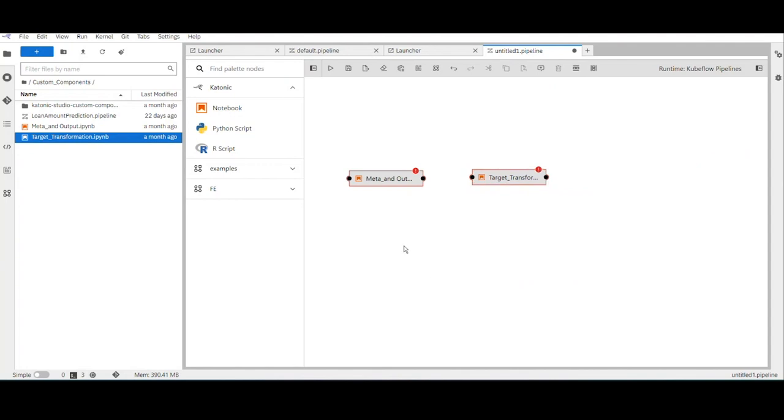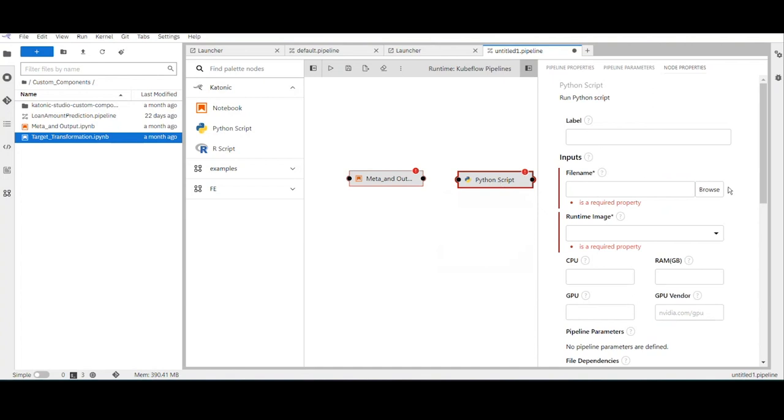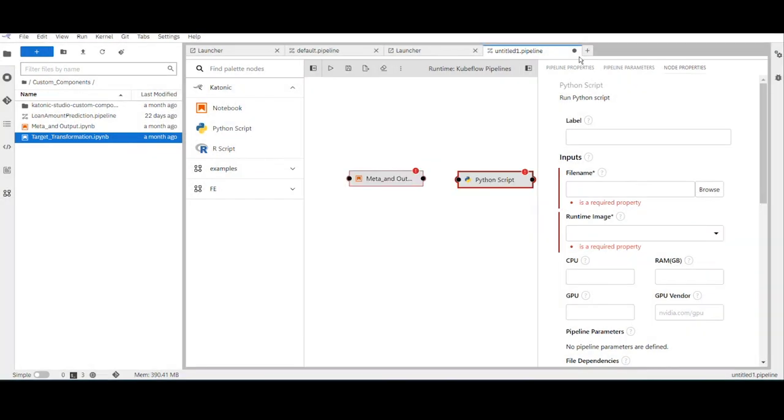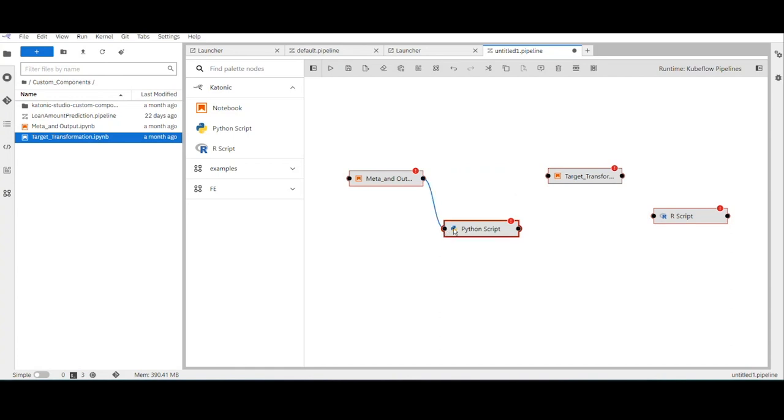But also if I want to add some Python files, I simply drag and drop over here. And if I have a data scientist who is working in the R language, I'll simply drag and drop one more component over here, and choose the preferred file by clicking on it and going to the open pipeline section. From here, I can choose the particular file that I need to add to my pipeline. If I click on it, it will browse. Right now I don't have any files over here, it is showing empty. But if you have any files, you can simply drag and drop them over here, and then connect them with one another like this.